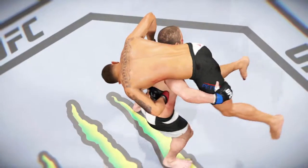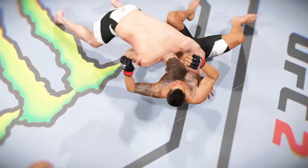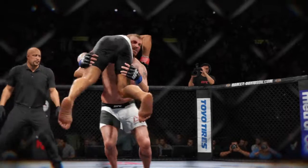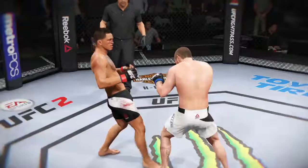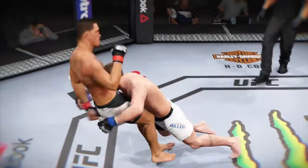Jim Miller's cheek is a mess. The doctor's going to need to take a look at that one. That cheek cut is really disgusting. I think they need to step in and end this contest. Let's see if we get a better look at that from this angle. And here's very nice timing with this takedown.